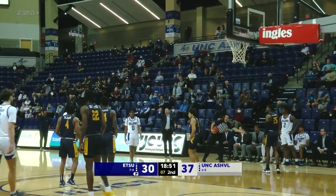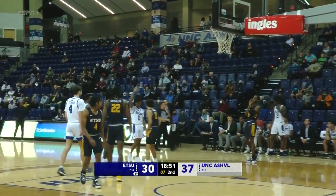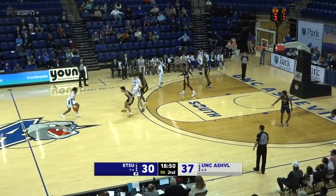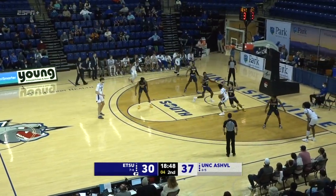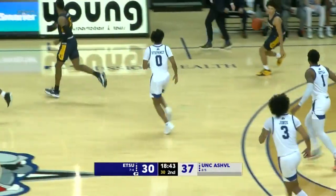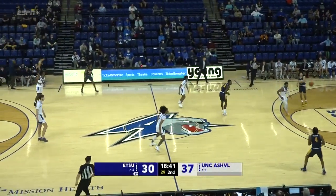Looked like that was Brewer who got his hand in the passing lane there. Thorpe dodged it out of the way there to keep it Asheville possession. Asheville just 1 for their last 6 shots. The layup from Stephanie erasing that. And back to a 9-point game.